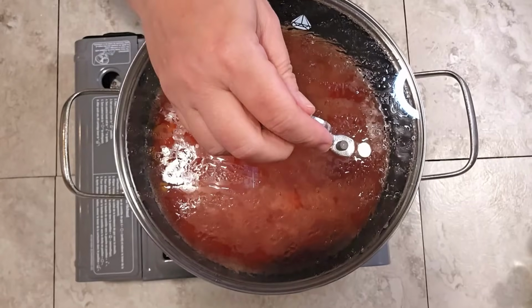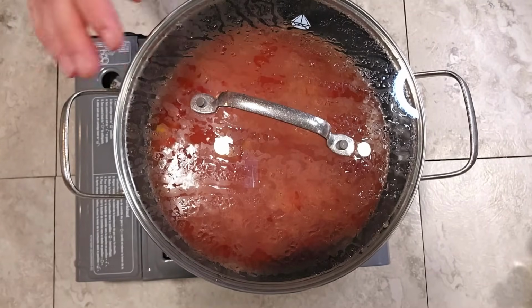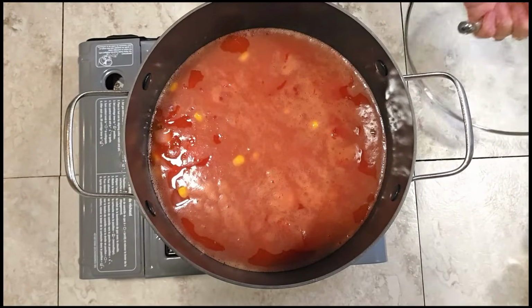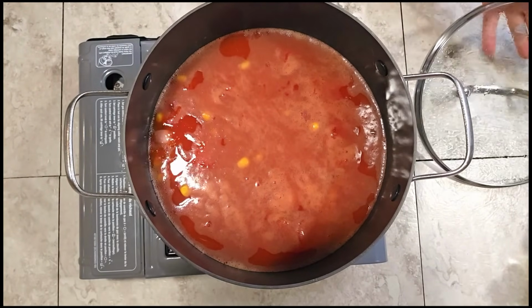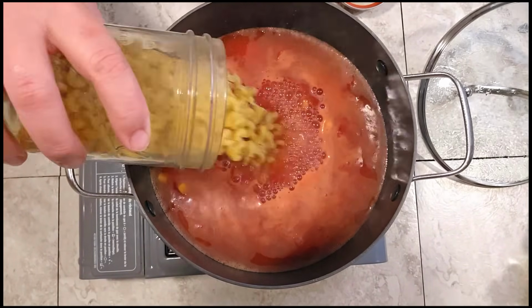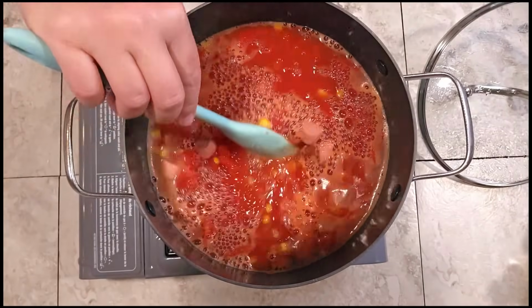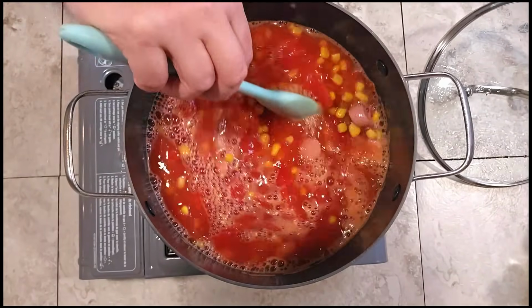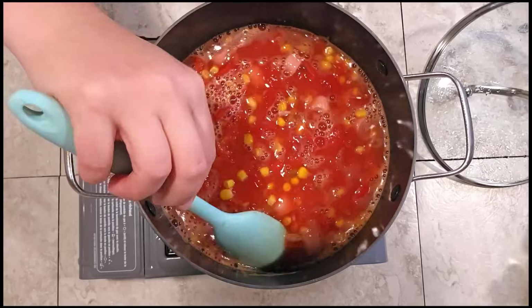Of course, putting a lid on your pot is always a good idea because it's going to preserve a little more fuel because it's going to hold the heat in. All right, you can see this is starting to simmer, so it's going to be an okay time to add the pasta. Now I'm going to stir this in. I'm going to put the lid on, and I'm going to simmer this for the time it takes to cook the pasta, which isn't going to be that long.